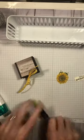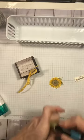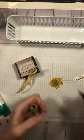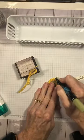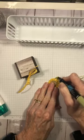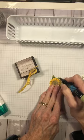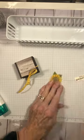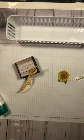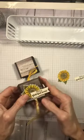And then I took my light, starting in the dark. Oops, I like to do the bullet point better. Okay, starting in the dark and just pulling it away and getting it to mix together a little bit and blend. Same thing over here. So there's my sunflower.